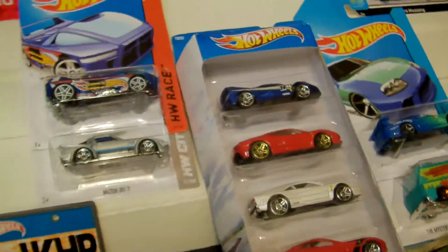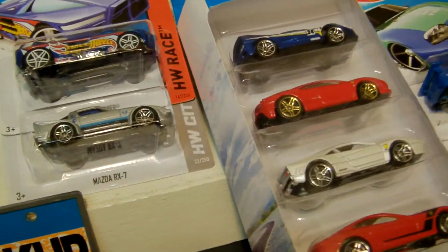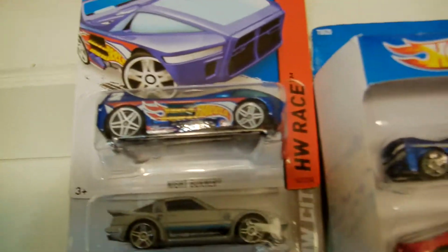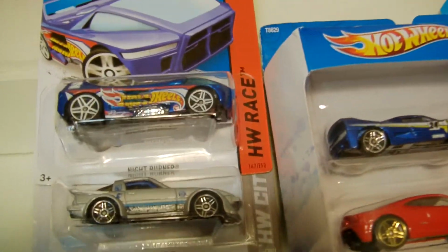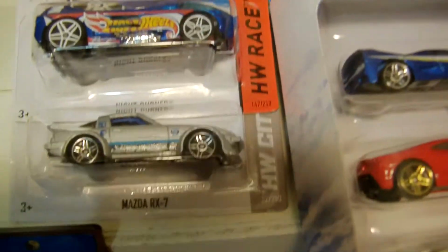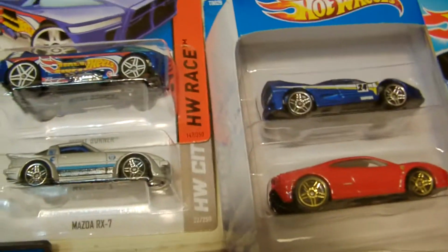This lot over here will consist of, this light is kind of in my way, let me move it. Actually, let me just shut it off. There we go. This one here, as you can see, there's two treasure hunts that will be given. Yes, they're somewhat common, especially the guy up there, the Night Burner, but the Maz is a little bit nicer. So again, if you don't have these, they can be in your collection.